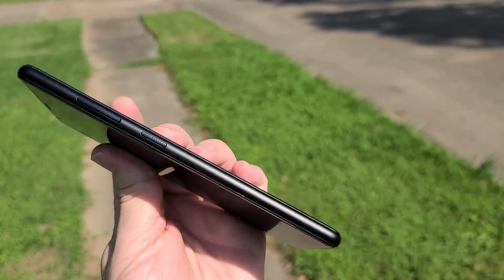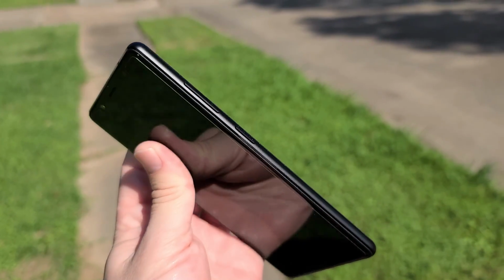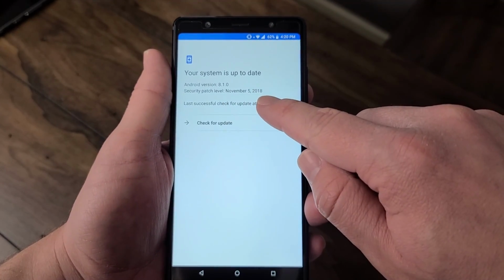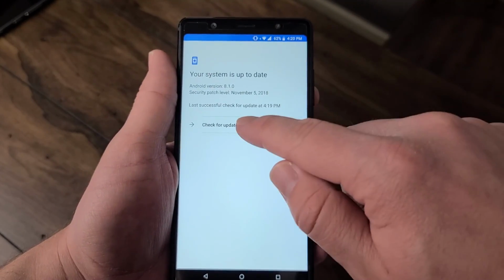So apparently it really wasn't very widespread over there, and maybe Optiemus didn't do a whole lot of follow through with the licensing agreement for this BlackBerry device, because it was announced in August of 2018 and the last security update was November of 2018. It's still stuck on Android 8.1, but I'm not going to worry about that too much.